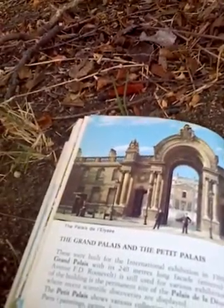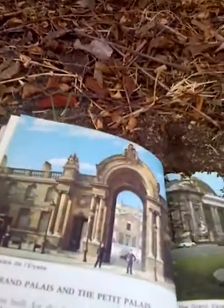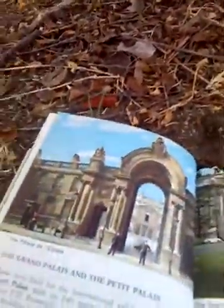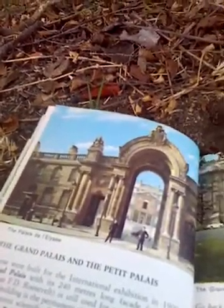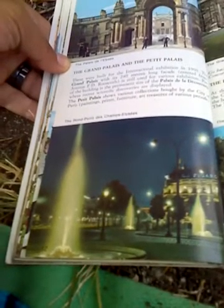The Petit Palais shows various collections bought by the city of Paris. Paintings, prints, furniture, art, treasures of various periods. This is the Rond Point de Champs-Élysées. These shots are really nice. Okay. The Grand Palais.